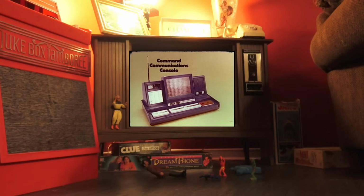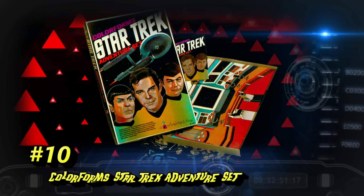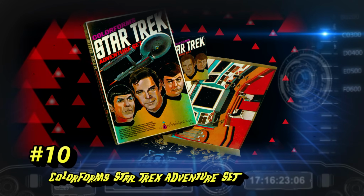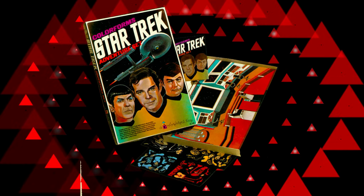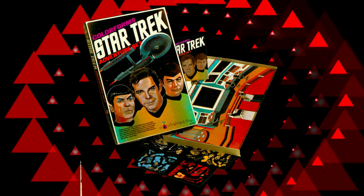So without further ado, let's begin to beam down our top 10 Star Trek toys of the 1970s. Number 10, Colorforms Star Trek Adventure Set. This should come as no surprise. Colorforms are really awesome toys, especially when they hit the right license. And combining it with Star Trek just is perfect.